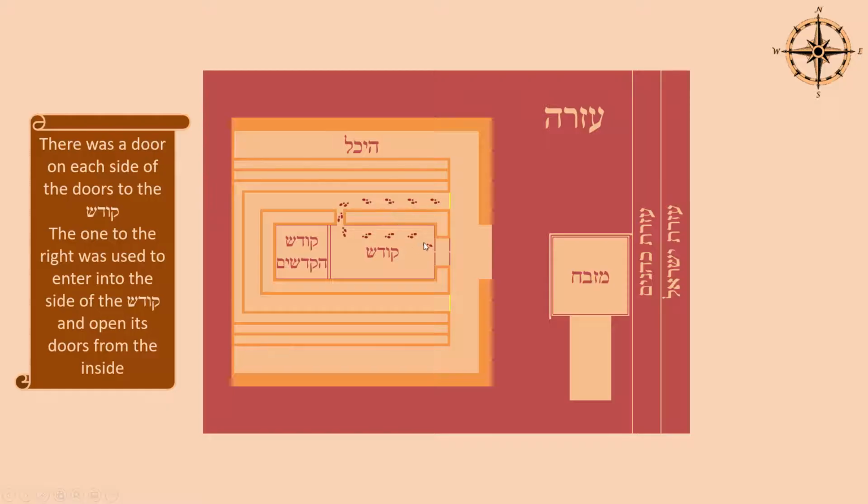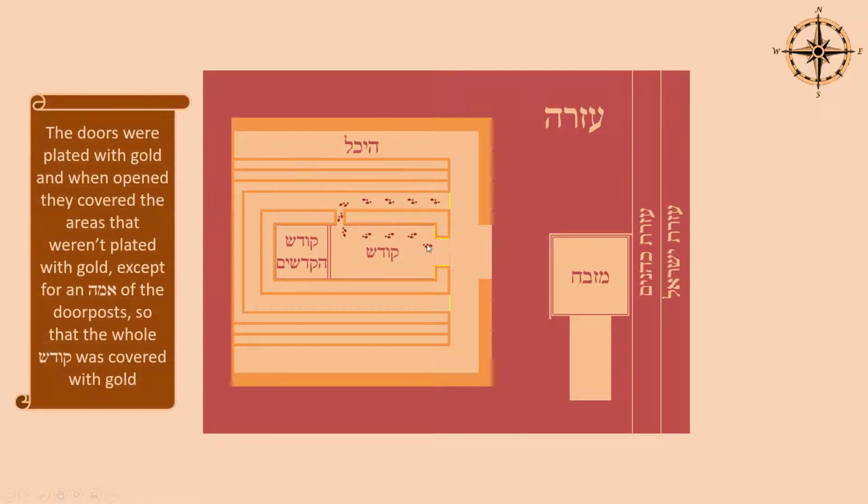Now, moving along to these doors that were opened from the inside. So the doors were plated with gold, and when opened, they covered the areas that weren't plated with gold. These areas behind the doors were not plated with gold. So once the doors were opened, they covered those areas that weren't plated with gold, except for an amma of the doorposts. Because like we said, the doorposts were 6 amos wide and the doors were only 5 amos. So 1 amma wasn't covered. But once the doors were opened and all the other areas were now covered by the doors, the whole Kodesh was now covered with gold, because the rest of the Kodesh was covered with gold, except for these areas. And once the doors were opened, they were also covered with gold.